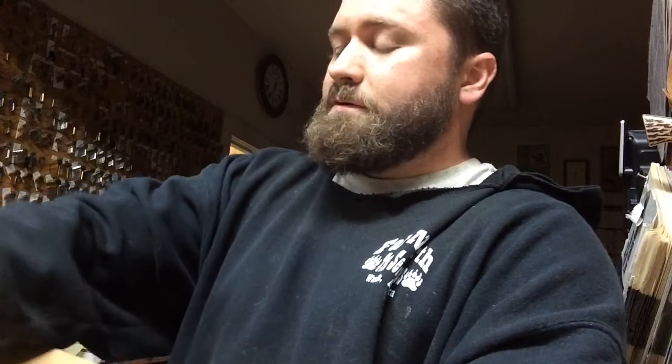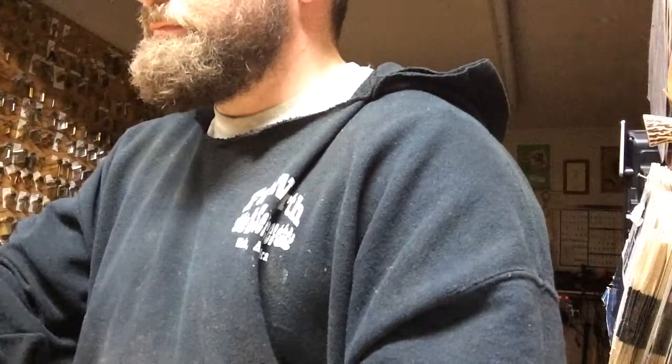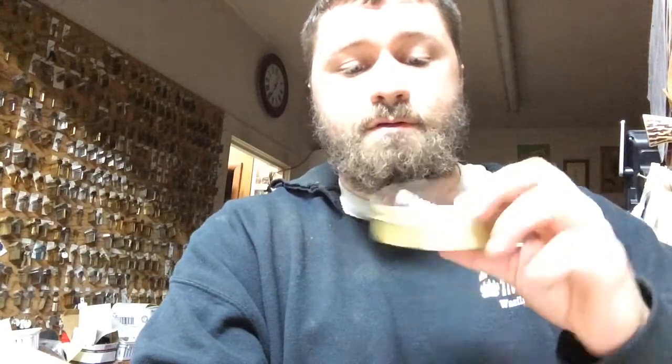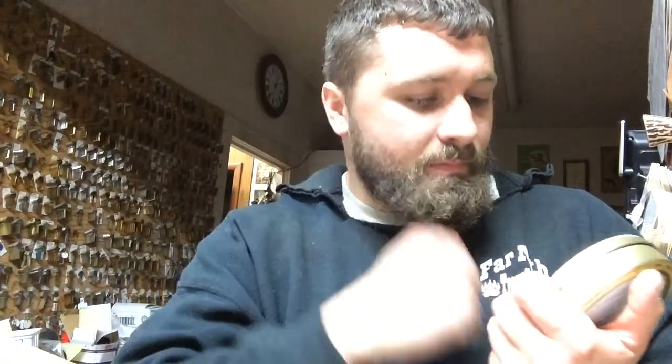The other Dark Fired Kentucky blend, let me see if I can find it. Here it is. Warhorse. Recently reissued. Yeah, it's a Dark Fired Kentucky blend, and it was recently reissued. Haven't heard any bad reviews. Haven't heard anybody talk too negatively about it. So, I'm going to give it a try. And this probably won't last very long either.